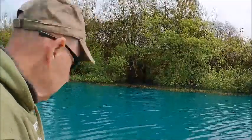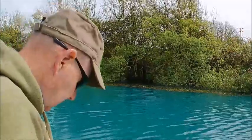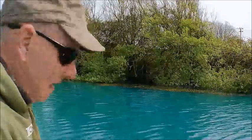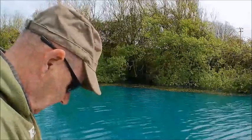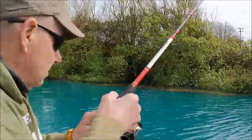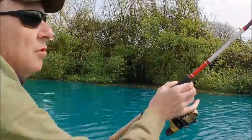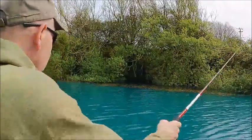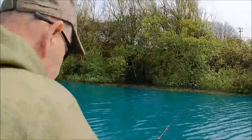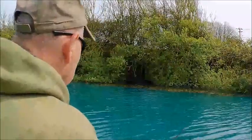Sun's come. It's a bit hazy now, but it's even gone quiet in Gary's swim as well, where Gary's fishing. So it hasn't gone quiet yet for me. It's just that I've missed so many bites. I'm unable to hook them for some reason. So there's 3 different species now anyway. We'll stop and have a bit of dinner in a minute.